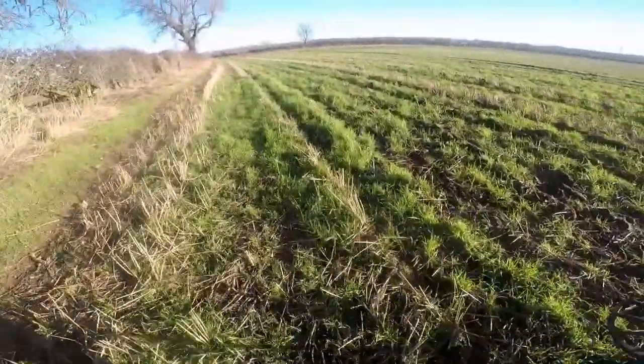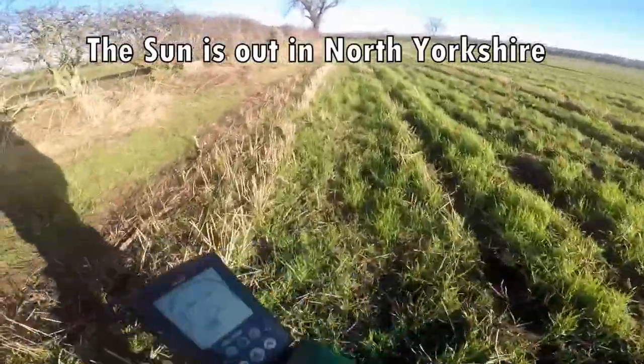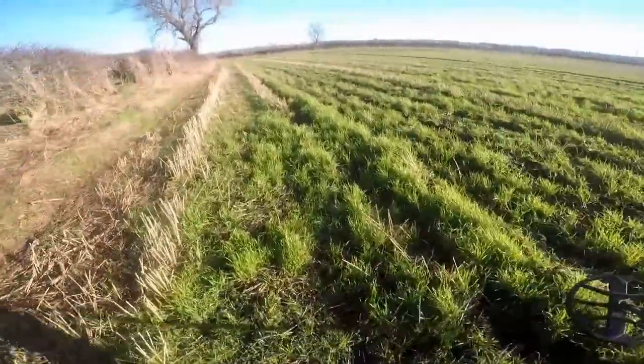What a beautiful day for detecting! Absolutely gorgeous. Fresh air. Trying to find artifacts. What more can you ask?